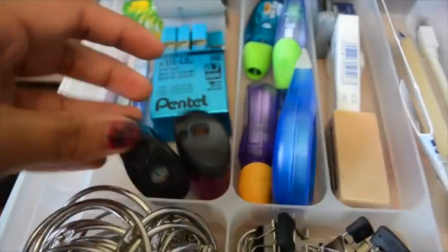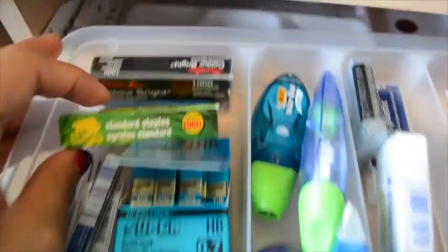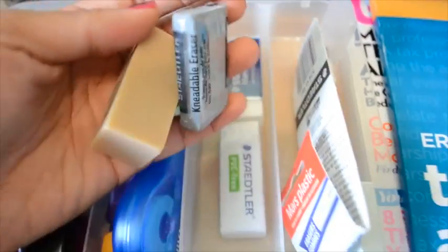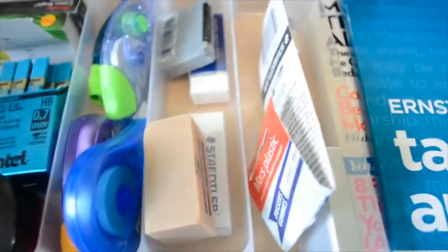I have 2 pencil sharpeners. These are all refills for my mechanical pencils. I have extra staples, all different kinds of whiteout, all different kinds of erasers. These ones are art erasers, these 2 here, and then these 2 are just regular erasers, I guess.